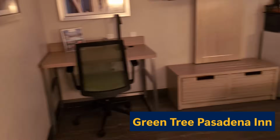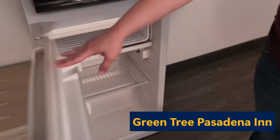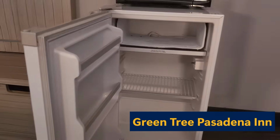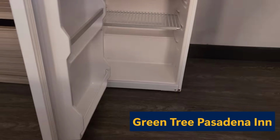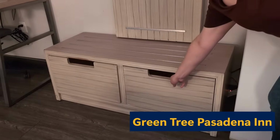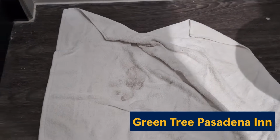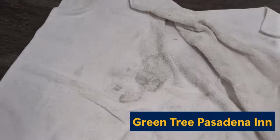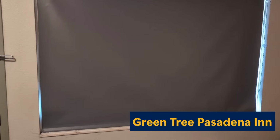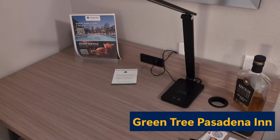It's a good size refrigerator with a microwave and beverage station. The dresser situation's a bit low for my liking. Oh, and the floor here is filthy. This blackout curtain's too small for the window, so light does come in, but that's not too big of an issue for us since we don't know how to sleep in. The desk was nice, but the desk lamp didn't work.